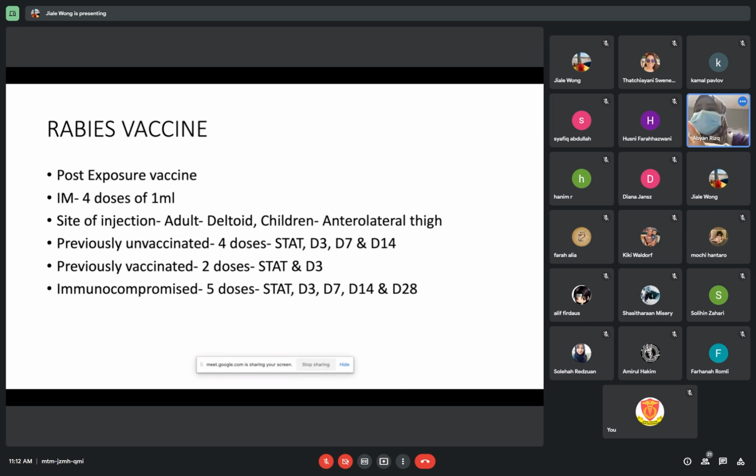But during the initial period of giving this vaccine, there was no such thing. The veterinary service never informed the hospital that the dog was okay, which made it very difficult. So most patients we completed up to the 4th vaccine. Lately, just starting from last year, because of our audit showing no reported human rabies, we stop at the 3rd dose only.